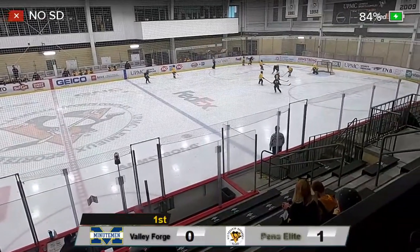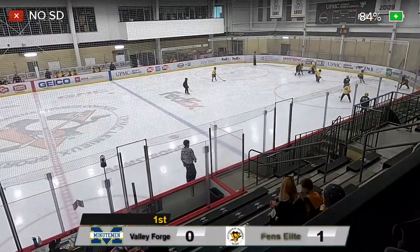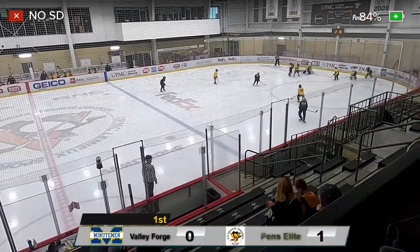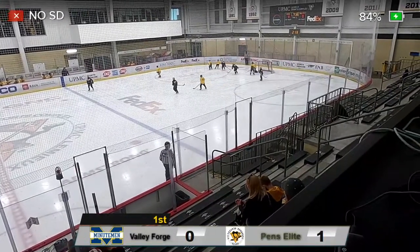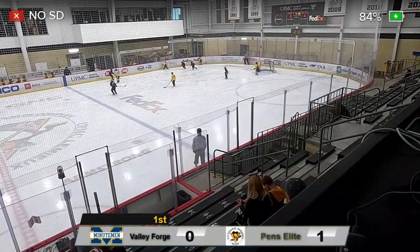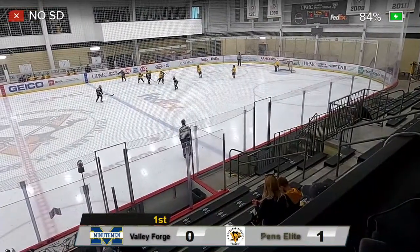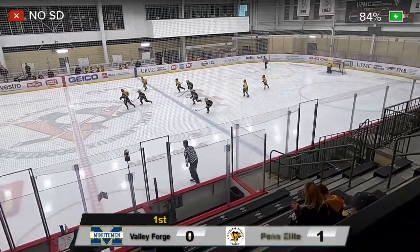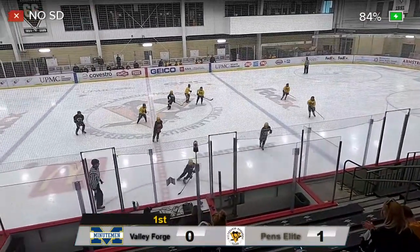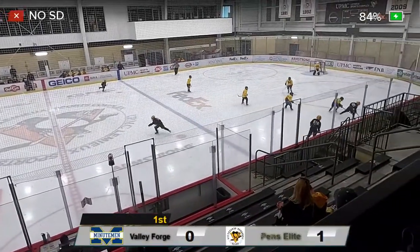Let's update that scoreboard. Another play in the Valley Forge zone. Into the corner it goes, setting up there. Dangling with the puck, centering one through. It pops all the way past. That might not have been Vickers. Giving goals away. That was Bowen. I apologize. Bowen on the goal in front. Should have remembered the flow. So Bowen from Dixon and Foster.